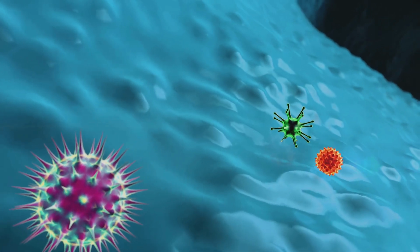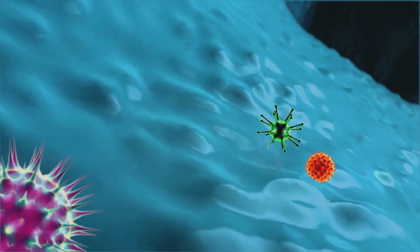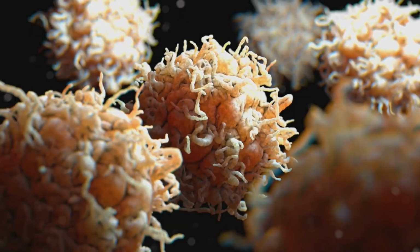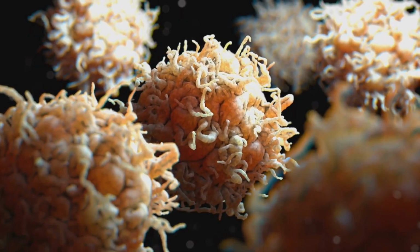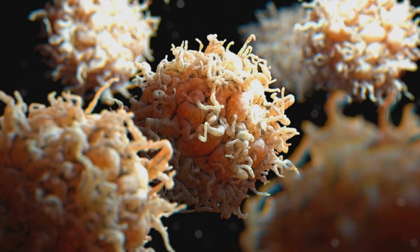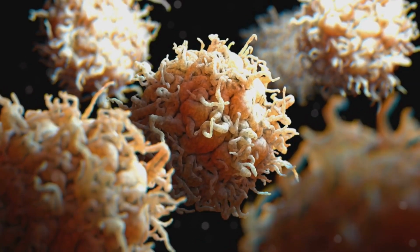It's a complex network of cells, tissues, and organs that work together to defend your body against harmful invaders. Think of it as your body's own personal army, always on guard against invaders. This army is made up of various types of cells, each with its own unique role in protecting you.